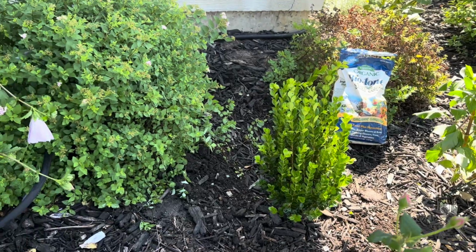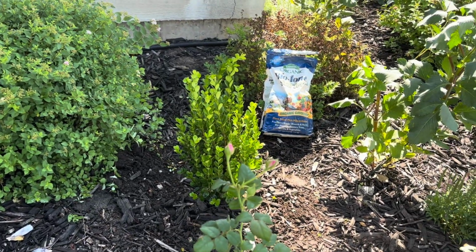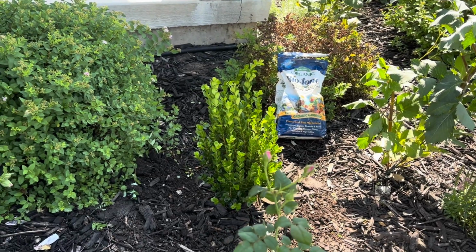It'll probably grow to that size right there. It's supposed to be 2 to 3 feet, 2.5 to 3 feet. Let me know what you think.